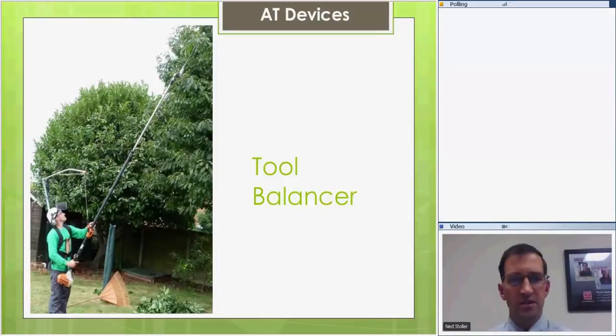Now this device here is a tool balancer. It's a backpack tool balancer. It's a spring-loaded arm that comes up from a backpack and reaches over the worker's head. A cable comes down and clips onto a heavy tool. Even though a pole saw, like you see here in this picture, has a nice 1.5 to 2 inch grip surface, it's very heavy to hold, 17 to 20 pounds out in front of the worker. And those hands are really working overtime to be able to support that heavy tool.